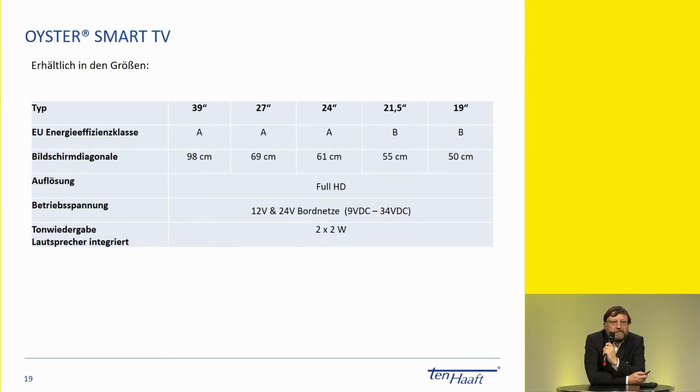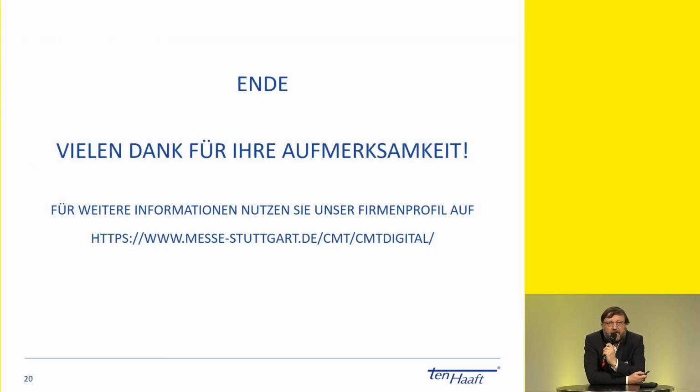The smart TV is available in 5 different sizes. It's nicely large at 39 inches. That's almost 1 meter of screen diagonal, 98 centimeters. And then we have 27, 24, 21.5 and 19 inches. So that's 70 to 50 centimeters screen diagonal.